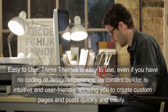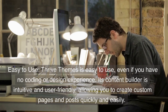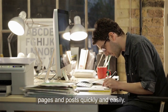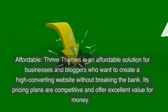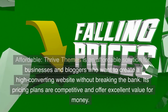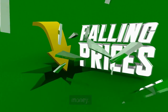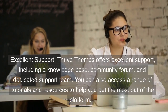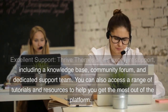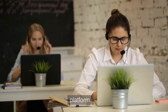Easy to use. Thrive Themes is easy to use, even if you have no coding or design experience. Its content builder is intuitive and user-friendly, allowing you to create custom pages and posts quickly and easily. Affordable. Thrive Themes is an affordable solution for businesses and bloggers who want to create a high-converting website without breaking the bank. Its pricing plans are competitive and offer excellent value for money. Excellent support. Thrive Themes offers excellent support, including a knowledge base, community forum, and dedicated support team. You can also access a range of tutorials and resources to help you get the most out of the platform.